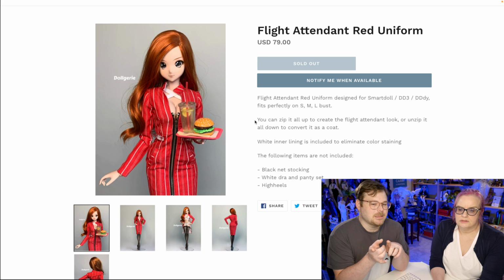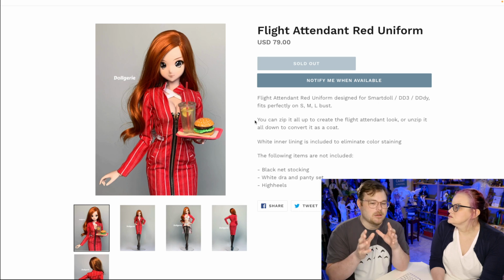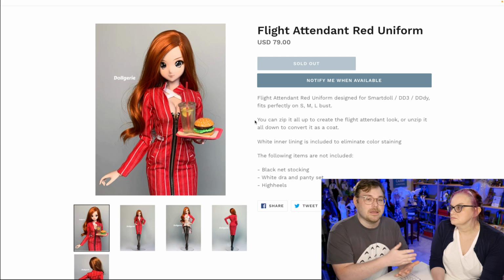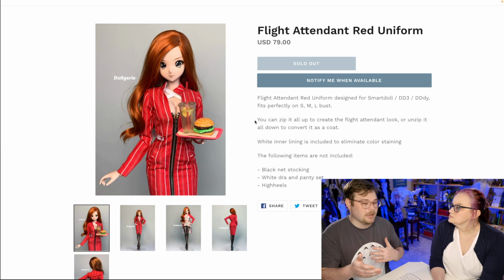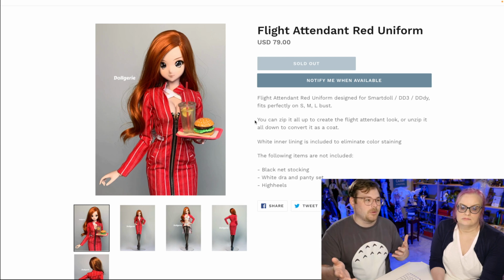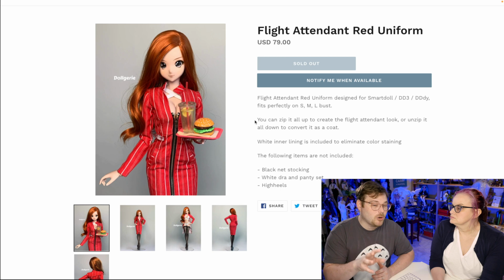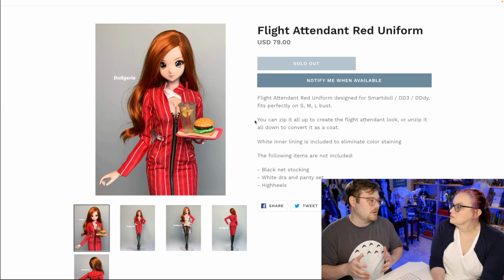I actually picked up this flight attendant red uniform, which was not being made anymore, because of somebody on Instagram. I believe it was the Smart Doll guy. He basically was like, I want this to be made again. Got a couple of different people to say, hey, I'd buy this if you made it again. We got a small run of it done. It was great. It was perfect for London, our ambition. She looks fantastic in it.